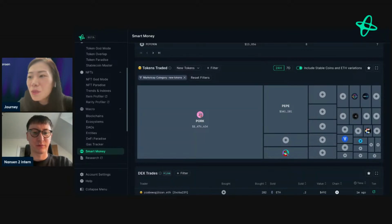Yeah, totally. Personally, I think ERC 404 reminds me of the quantum state of Schrodinger's cat. It's neither alive nor dead, or it could be alive or dead. Basically it could be a non-fungible token, which is what we know as NFTs, ERC 721, but it could also be a fungible token, like all your meme coins, your ERC 20s. So I think the most straightforward way to understand it is that you can trade and buy these ERC 404s on a DEX or on NFT marketplaces.